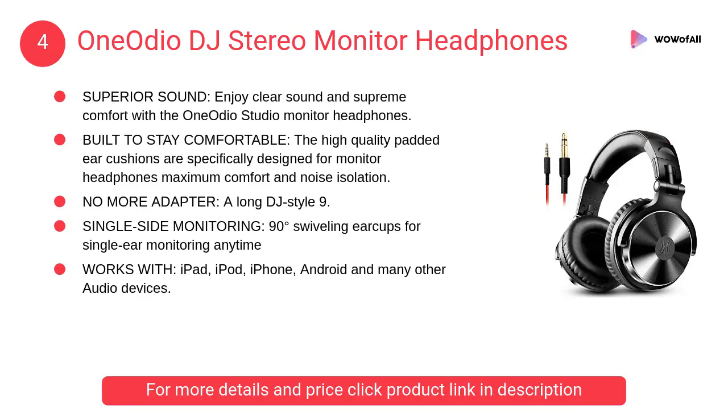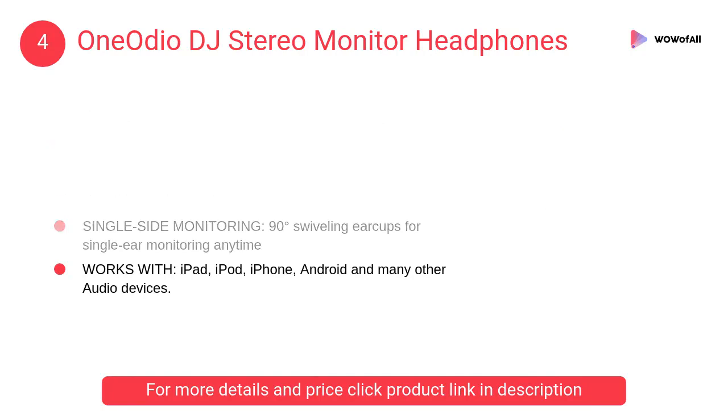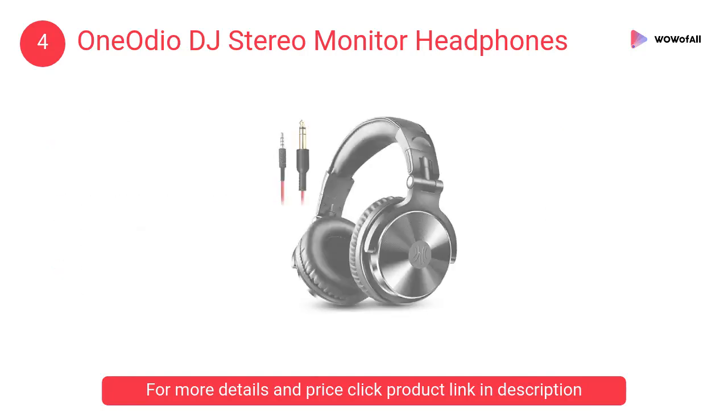At number 4. OneOdio DJ Stereo Monitor Headphones. The high-quality padded ear cushions are specifically designed for monitor headphones' maximum comfort and noise isolation. The headband is adjustable and stretchable for you to find the desired angle you like to fit in.